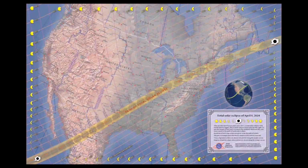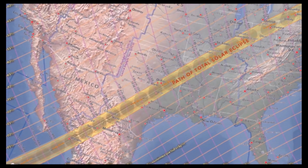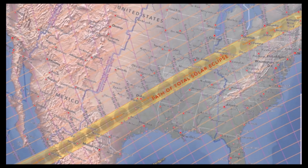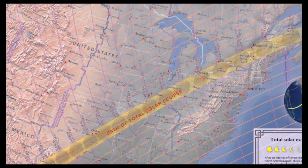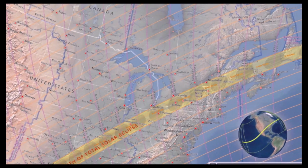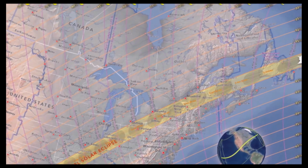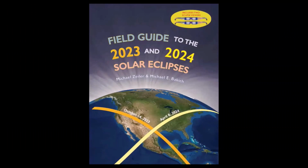Now, sometimes in news stories, you'll hear that there are 13 states within the path. Well, that's not quite true. There's actually 15 states in the path, but 2 states just have a tiny corner. Michigan is one, and Tennessee is the other. Tennessee has a tiny corner in the path of totality. So there's 15 states within the path of totality. And this gives you a good overview of the eclipse. It tells you the times, the durations, how much partial eclipse. This has been a very popular map.